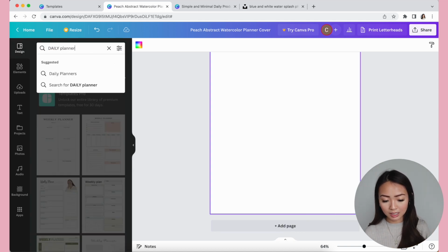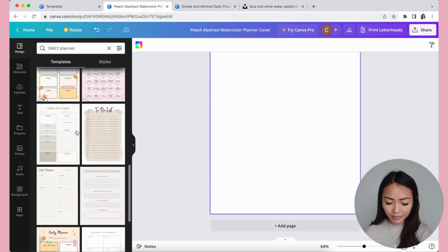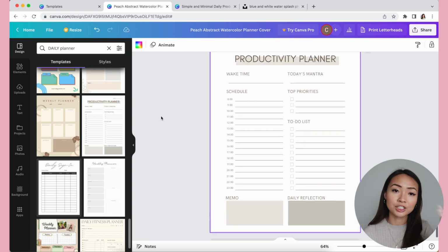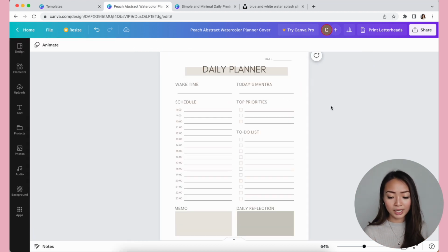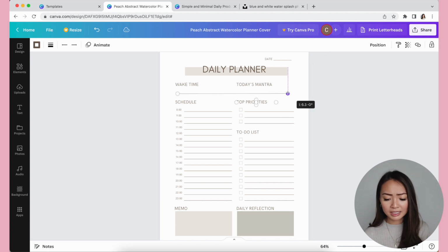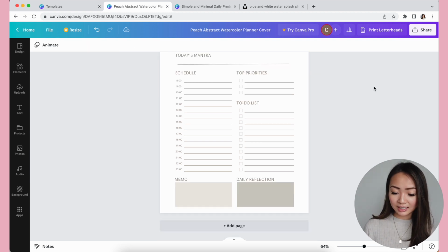Go to design. I'm in all caps, daily planner. There's a lot of different templates already. This one says productivity planner. I changed the name of it to say daily planner. The next thing is there is a section for wake up time and today's mantra. I just made it all as one thing to say today's mantra. That was more important to me. And then the other section is your schedule.